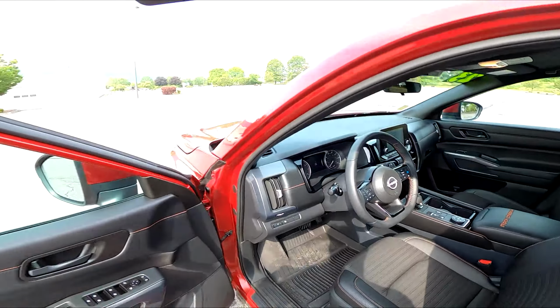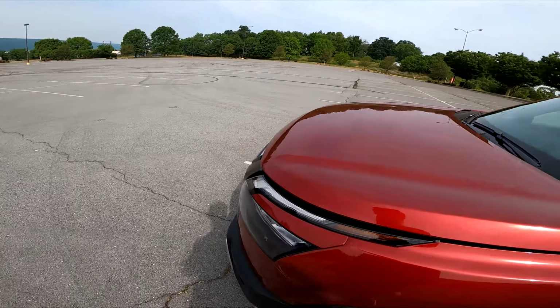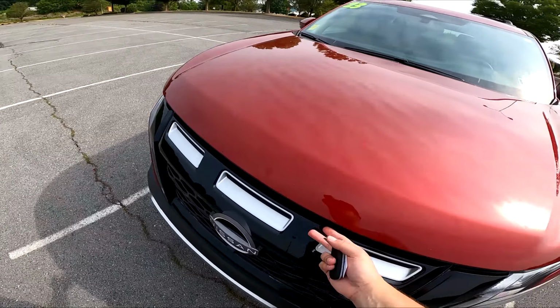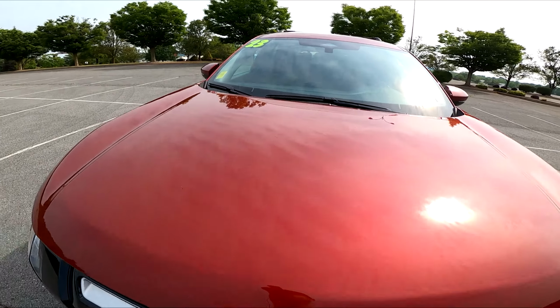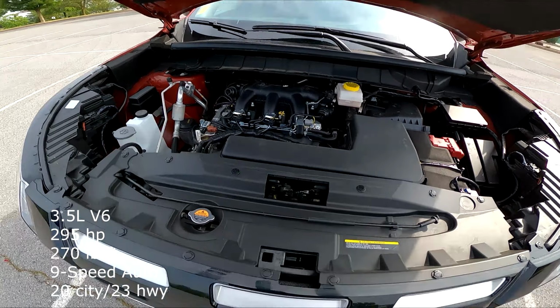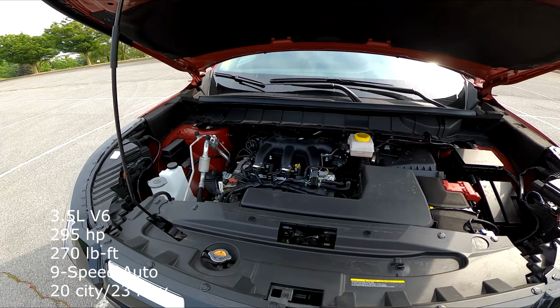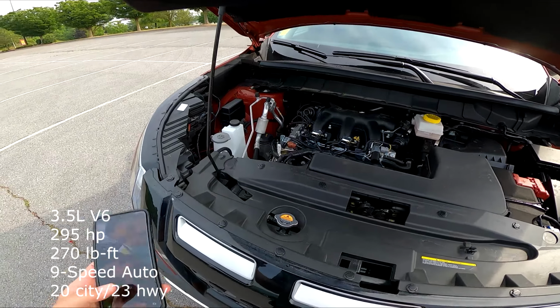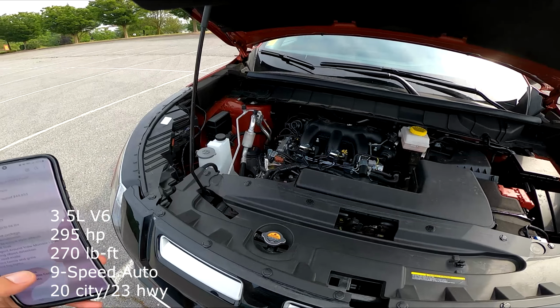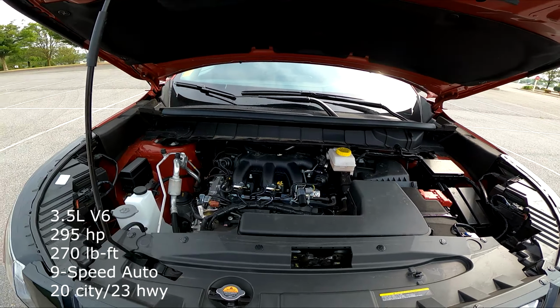Now, obviously, the vehicle turns off if you have it remote started when you pop the hood. So, under the hood, we have a 3.5 liter V6. It makes 295 horsepower, 270 pound-feet of torque. And then the transmission, I had just jotted this down. It is a 9-speed, okay. So it's a 9-speed automatic.